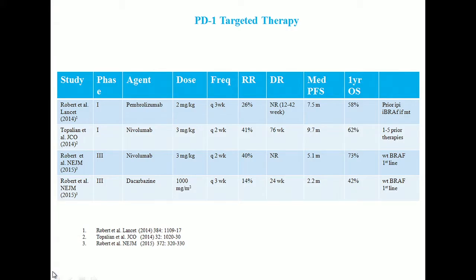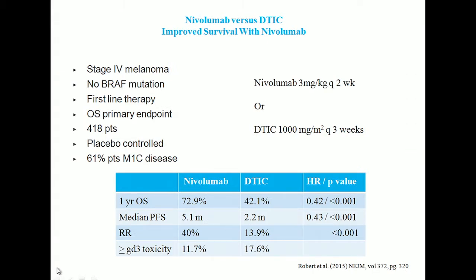And subsequent investigation compared these to other agents. So the PD-1 inhibitor nivolumab versus dacarbazine chemotherapy, and we saw improved survival with nivolumab. These are patients who did not have a BRAF mutation, first-line therapy, primary endpoint of overall survival, and there was placebo control. And again, almost 2/3 of the patients had the worst substage of stage 4 disease, so not good patients. And we see response rate, DTIC 14%, 40% with the PD-1 inhibitor.